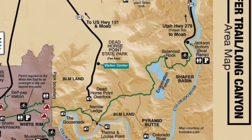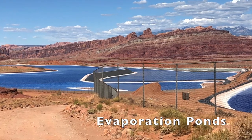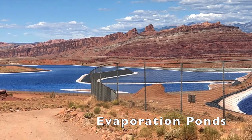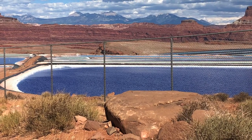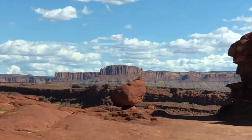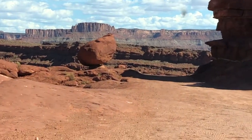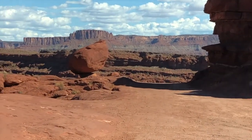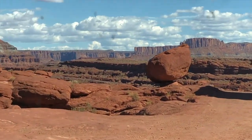As we kept driving, we came to some bright blue and white ponds. They were so different from the rest of the scenery that we wondered what they were. Coming closer, we discovered they were evaporation ponds and salt fields. We found a balanced rock.